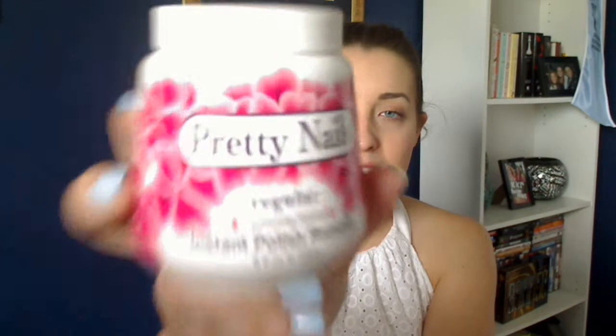The next product I got is something that I wasn't sure if I was going to like, but I decided to just take a chance on it because it was only a few bucks at Rite Aid, and that is the Pretty Nails Instant Polish Remover.